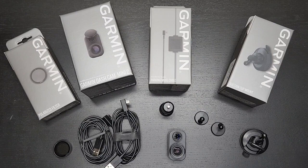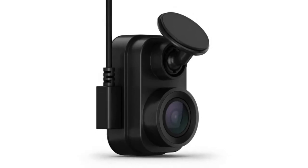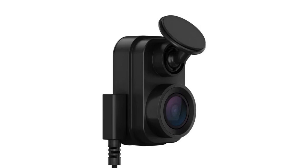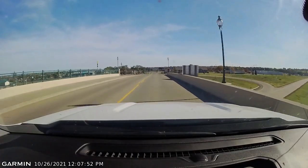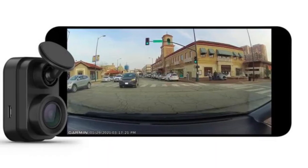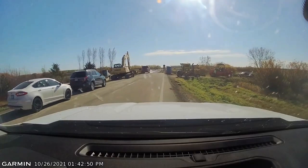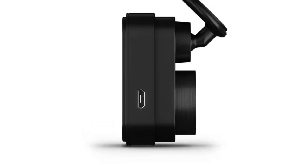You can also access the camera remotely for live view monitoring, which requires constant power and an active Wi-Fi connection. This allows you to monitor your vehicle while you're away, giving you peace of mind knowing that your vehicle is being watched. The camera also includes a dual USB charger, giving drivers an extra USB charging port. This means you can charge your phone or other devices while on the go.